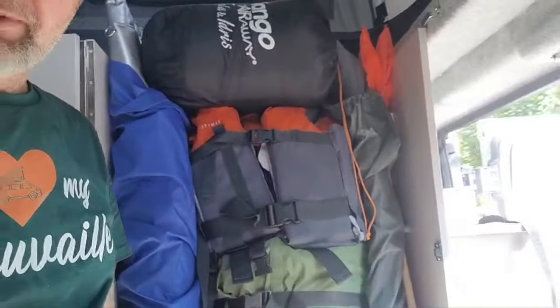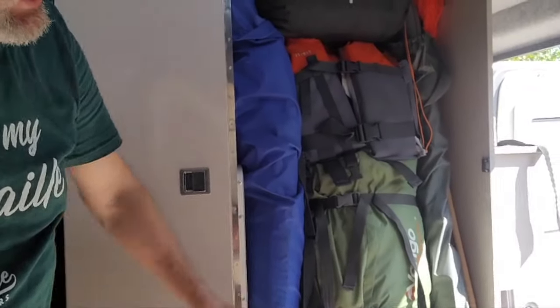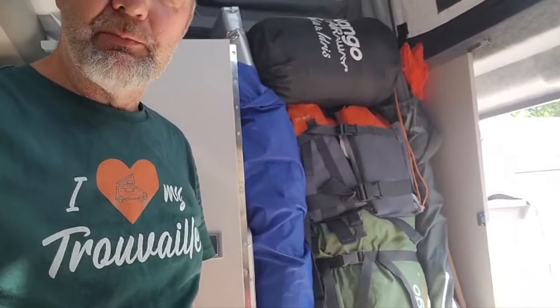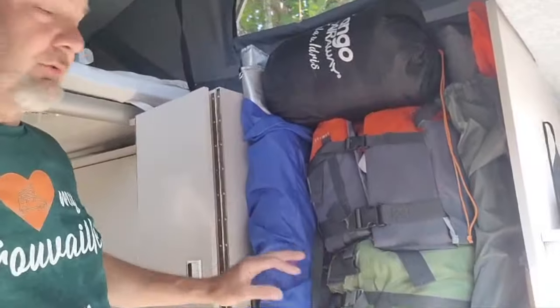Hi there, Richard at Orange Campers, and storage is a key thing in a pop-top van, and we're just packing up now. It's absolutely steaming hot, as you can see the sweat pouring off me. I've got my awning down, and if you see there, I've got everything, well, quite a lot. An awning, silver screens, life jackets, extra bags, everything's in the bathroom compartment. So there's a lot of kit there.